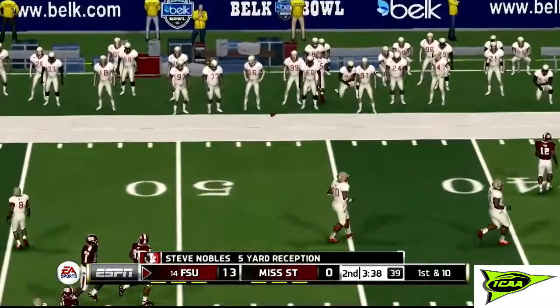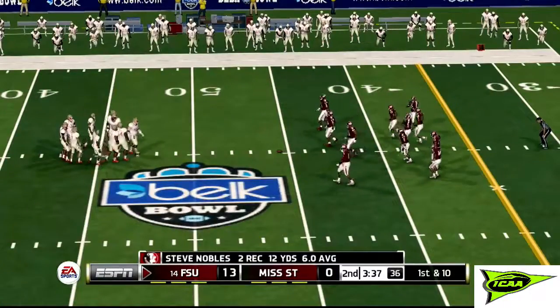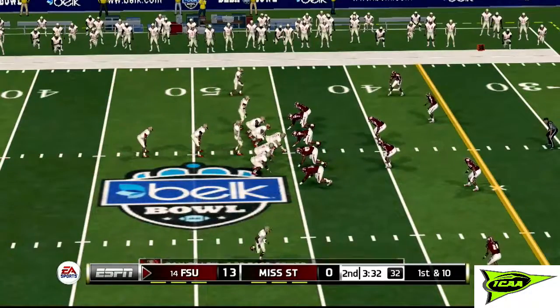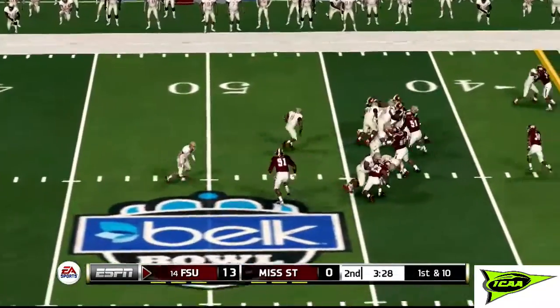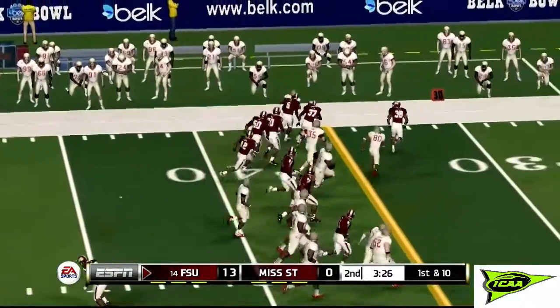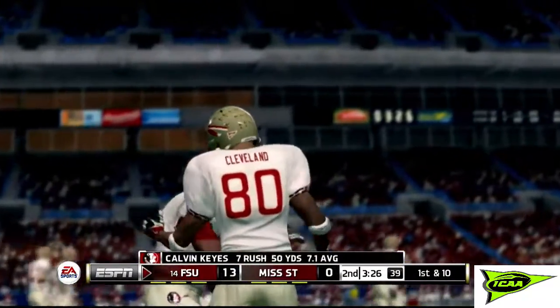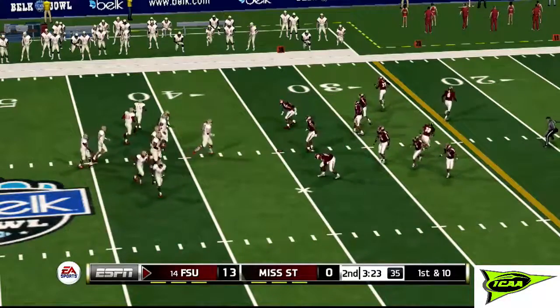Caught and out of bounds after a short gain. So the pass was complete for a gain of 5 on the play, and that's good enough for a first down. And I like the decision the quarterback made on this play. He didn't try to force a deep pass. Instead, he just threw a little dump-off pass that was good enough for a first down. When you've got a quarterback making throws that quickly, the defense doesn't have a lot of time to react to the play. First down. From the 35-yard line, first down.